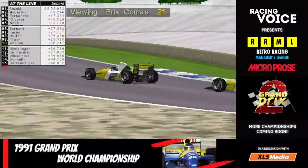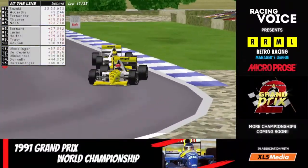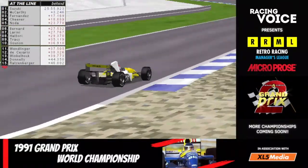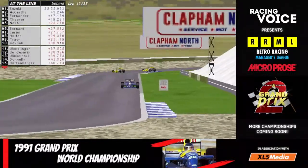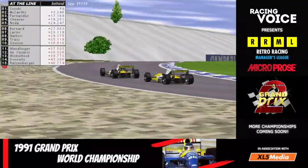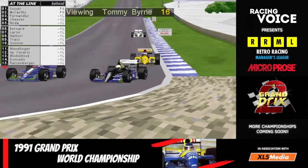Eric Comas there in the second of the Minardis, in front of his teammate Pierluigi Martini. Now Martini has already made a pit stop. He can probably take that car through to the end of the race now, but how compliant are the Minardi teammates feeling with each other, as Comas and Martini run very closely together in tight proximity. They don't want to cause themselves too many headaches here, but at the same time, it's very clear that we're going to have a very tough race of it.